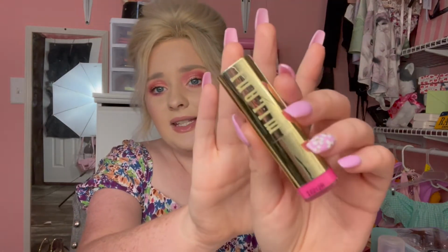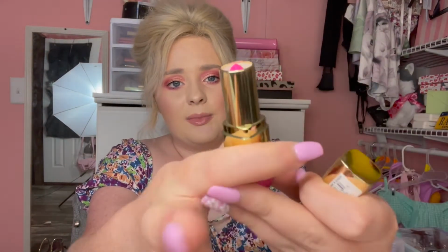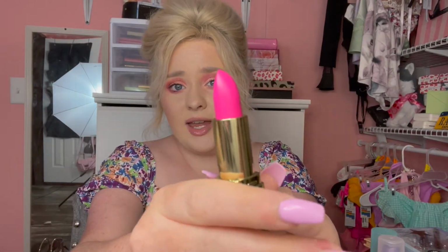The next lip products that I have to talk about are from Milani, and I picked up 2 lipsticks. The first one I have is a really pretty bright bold pink shade called Diva, and I have used these Milani lipsticks before. These are really nice. This is a matte formula, and this is what Diva looks like. It's just a really pretty hot pink shade. I love shades like this all year round, really, but especially in the summer. I actually love pink lipstick. I wear it all the time.